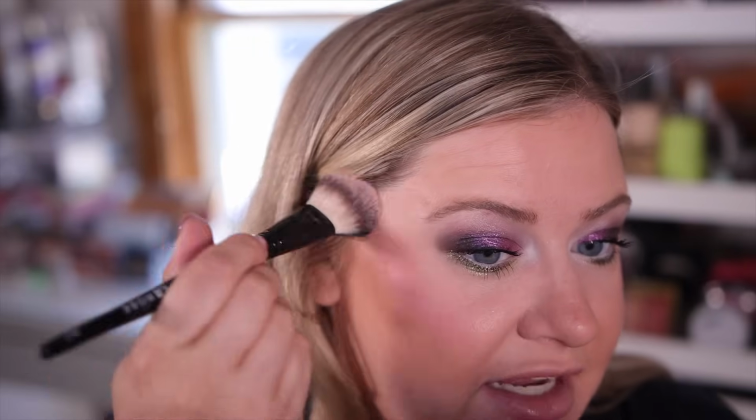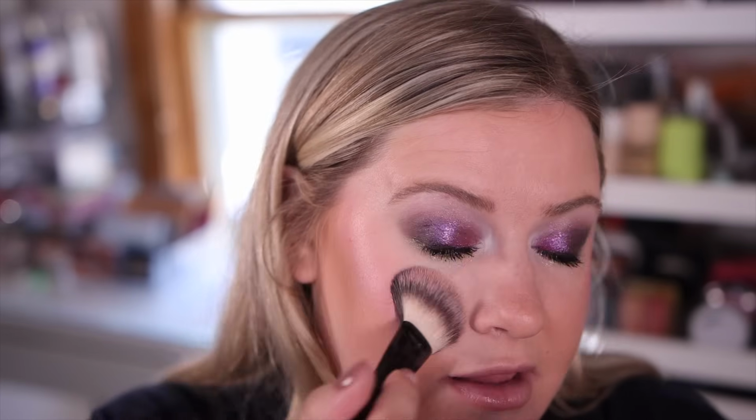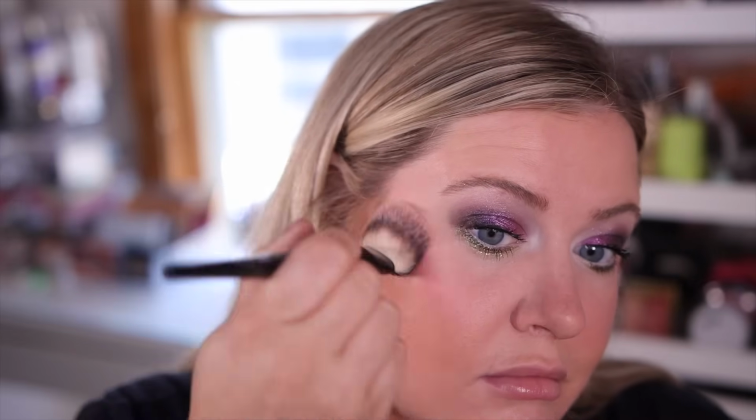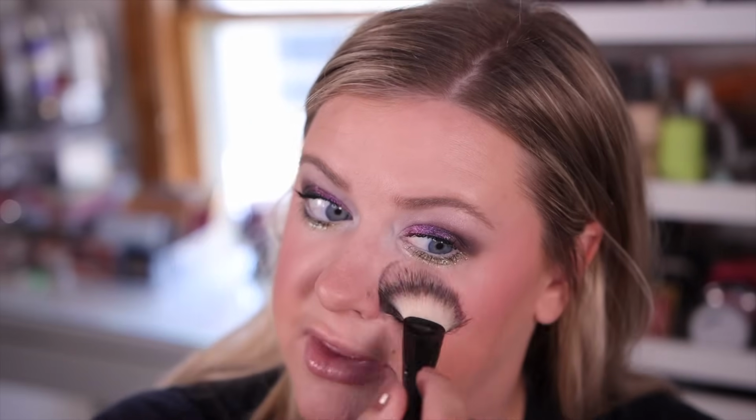But yeah, really pigmented. I'm using like the smallest amount and it is a cream, so it's gonna feel a little sticky at first, a little dewy. But yeah, it's a cute color. I love a good baby pink.